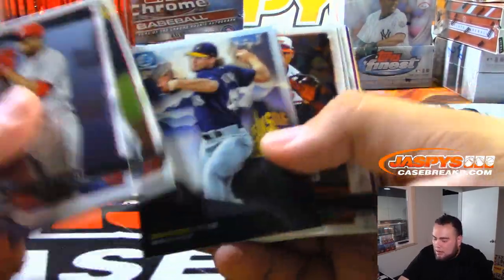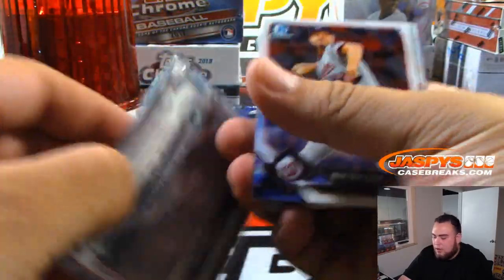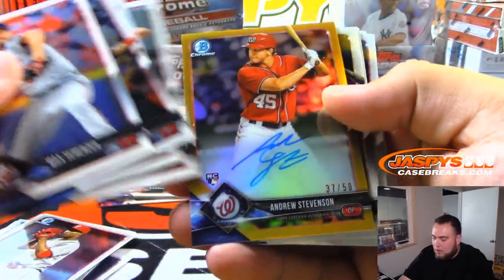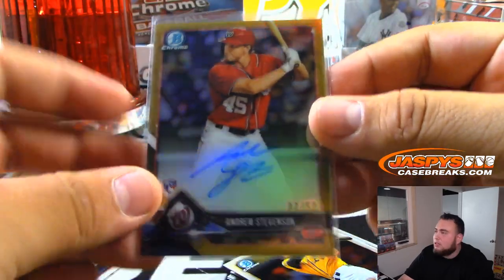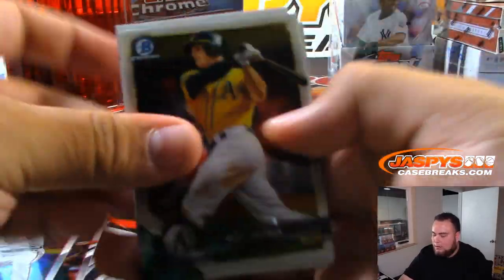All right, guys, good luck. Two autographs in here. Aaron Nola for the Phillies. A little trade mojo, number 250. And we got an Andrew Stevenson. Gold Bowman Chrome rookie. 37 out of 50. Washington Nationals, Christopher Freeze. There you go. Nice one.